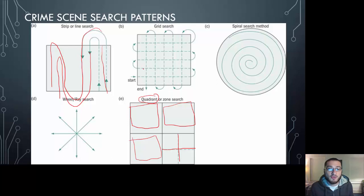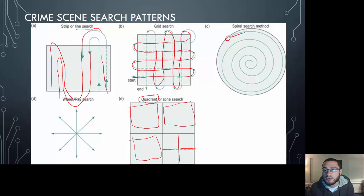When you're with someone else you can do this line search, but if you're by yourself, a good one is this grid search, so that you cover all the space, and you're looking for everything, and you ultimately cut back and make sure that you're not missing anything. Something that is good to do if you know that there's a crime scene and you want to collect as much evidence as you can without tampering with any of it, you start on the outside and do this spiral search where you work your way inside.